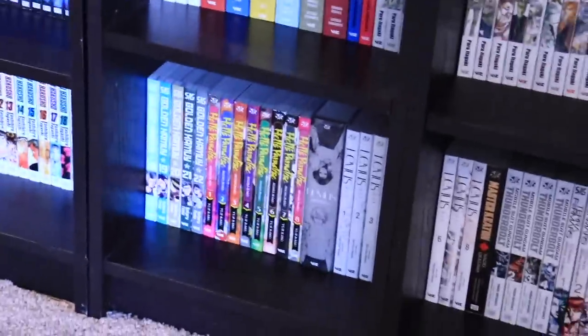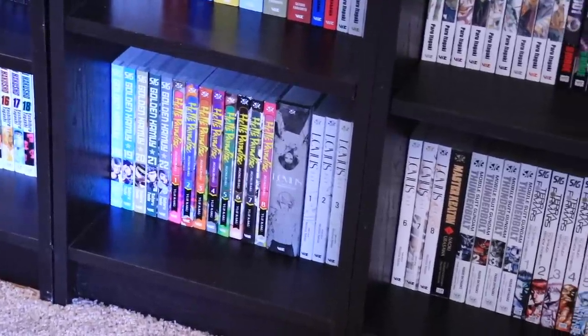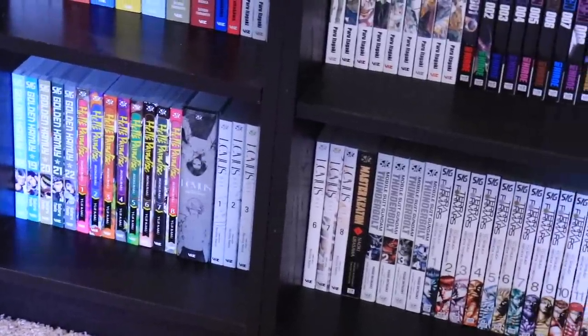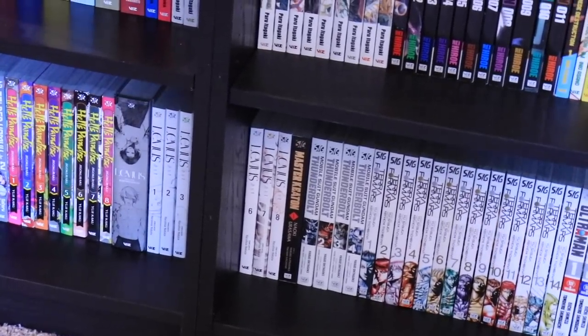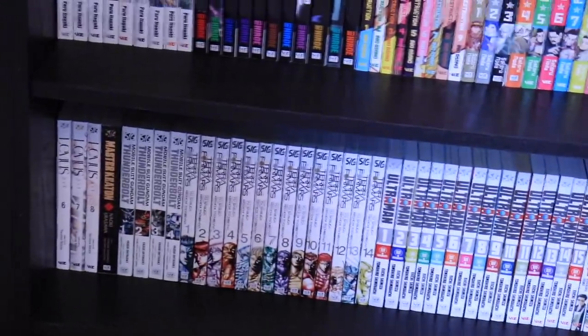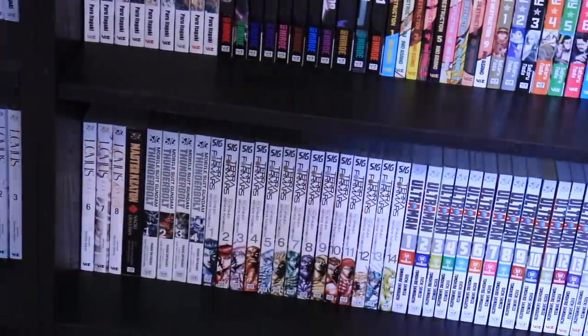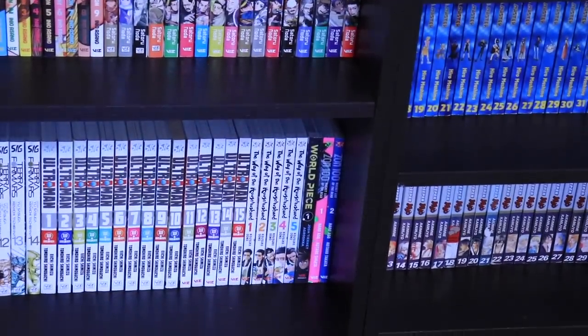And then coming down to the bottom row, we have the rest of Golden Kamuy, Hell's Paradise, Levius, Levius Est. I only have one volume of Master Keaton. That's another one I need to work on collecting. Mobile Suit Gundam Thunderbolt 1 through 4, so I'm behind on that one. Terraformers Volume 1 through 14, so I also need to work on that. And then we've got Ultraman, Way of the House Husband, World Peace, and Zom 100.